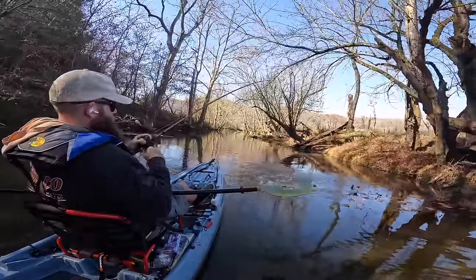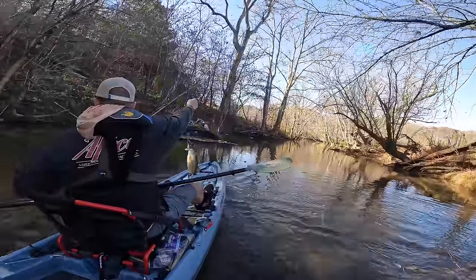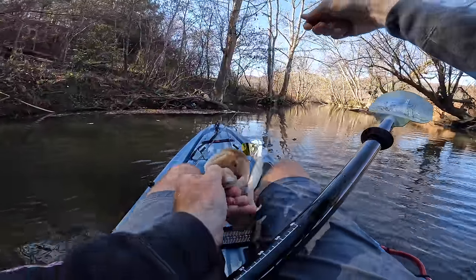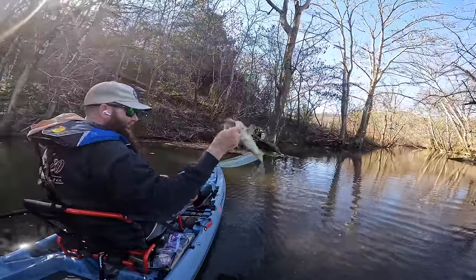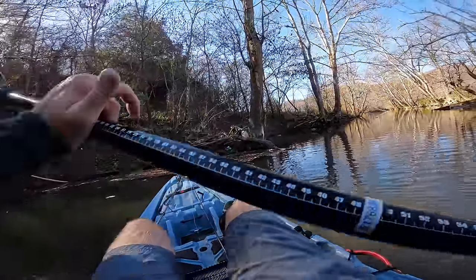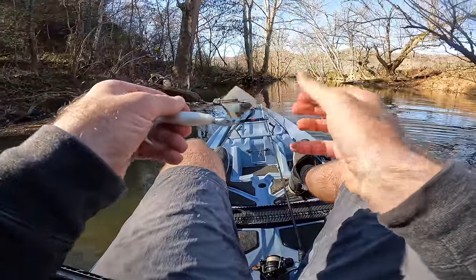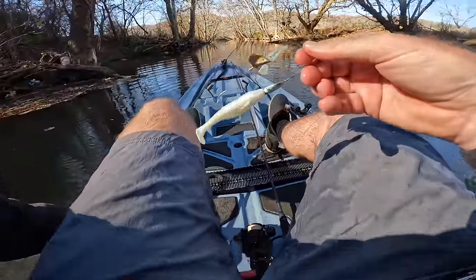There we go. Another largemouth. My God, they eat that thing hard. Lord have mercy, fish. God, that is fun. Get out of here, dude. Lord have mercy. What a bite. Golly. This poor buzzbait, I've got it all bent to crap. I don't even know how this thing's still working.